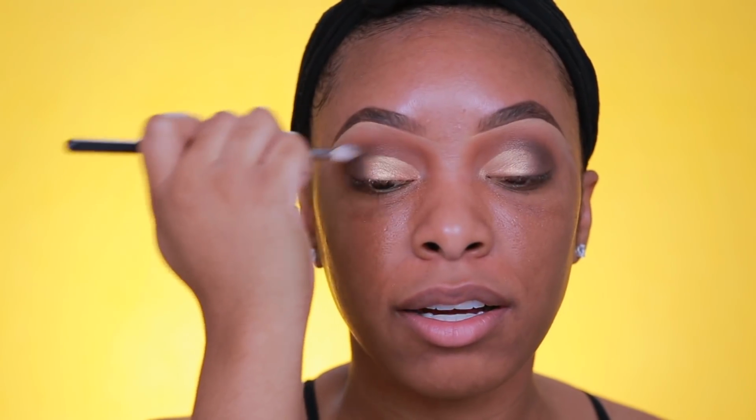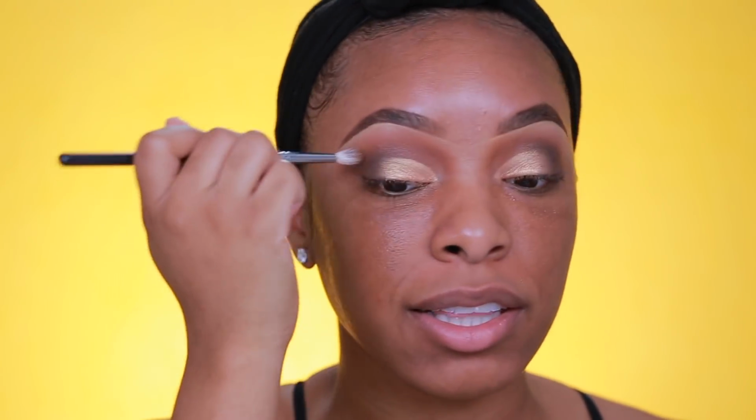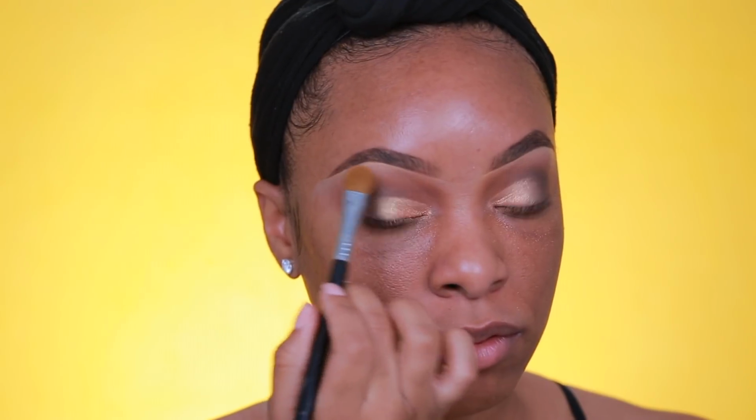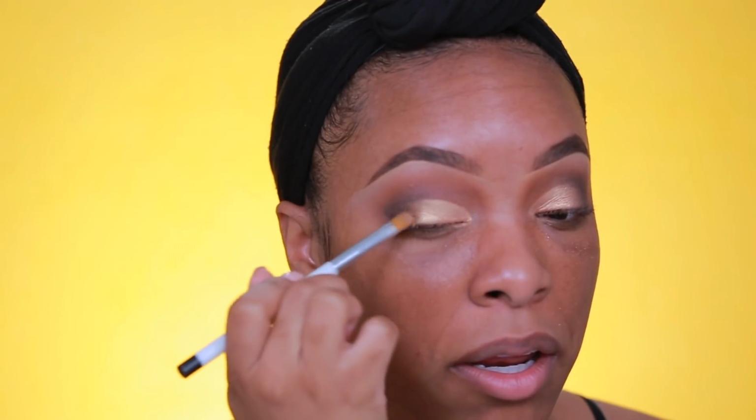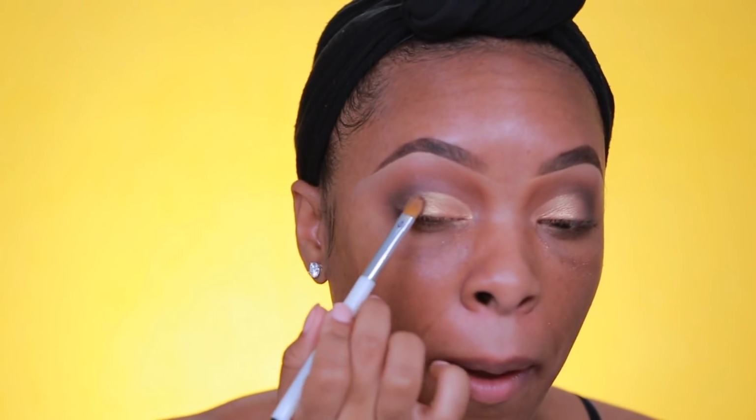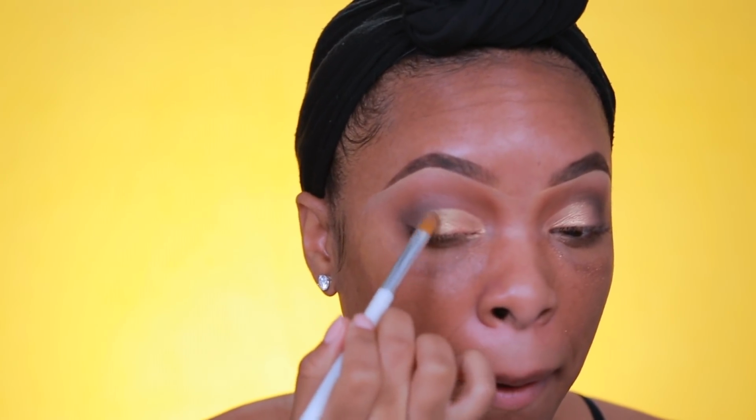Really pretty. I love, love, love Stranded. That is just the highlight of the show. I'm gonna take a little bit of Breakaway and apply that to my brow bone. And I'm actually gonna take a little bit of the shade Small, which is a brown metallic shade, and apply that right where Good as Gone meets Stranded. So blend that in just a little bit more. And I think we're good.